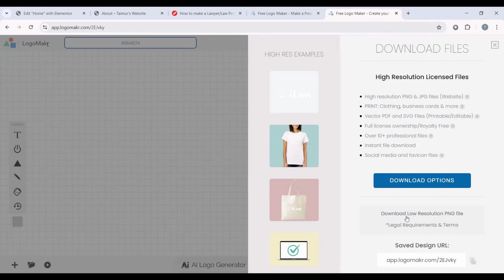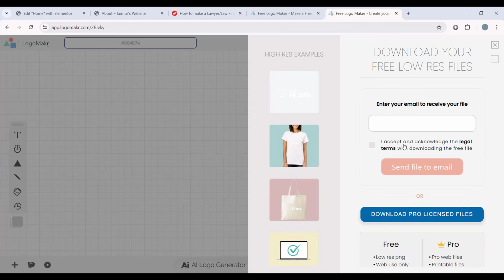Now from here, click on this download PNG file, this one, because we're gonna download the free version and we made the logo for free. So we can take our logo into our email address. So just here, I'm gonna put my email address.